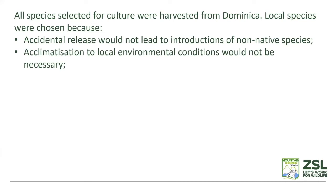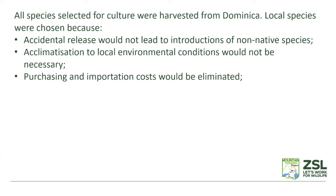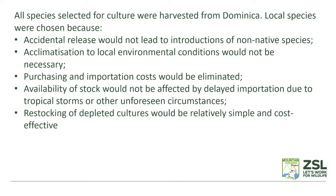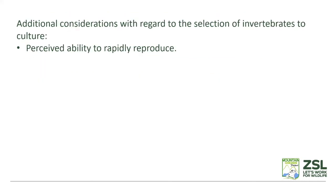We would also want the invertebrates to be able to easily acclimatize to local environmental conditions. It would also eliminate purchasing and importation costs, which to a small island in the Caribbean might be quite considerable, as well as allowing the facility to operate and the frogs to be fed in case of things like tropical storms affecting importation or other unforeseen circumstances. And if we were to use local species of invertebrate for live food and culture these invertebrates, it would be relatively simple and cost effective to restock any cultures if they became depleted.